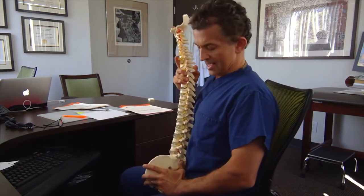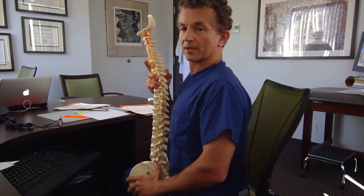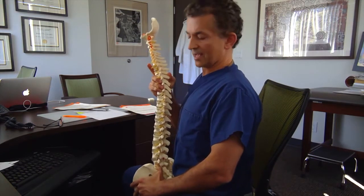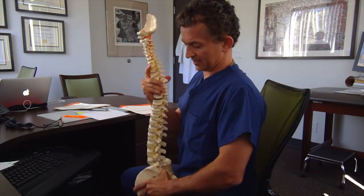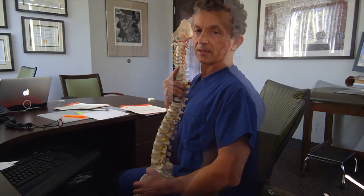And the way to do that is first to start with rotating your pelvis in a more anterior direction. So that would be this way. So what that automatically does is it lets that normal curvature occur in the low back.